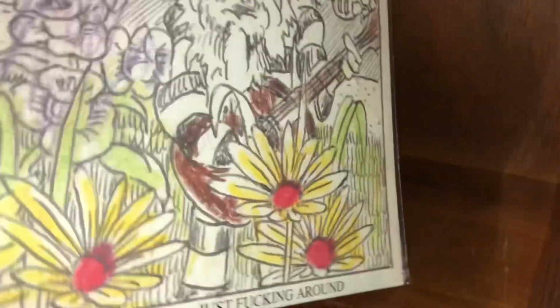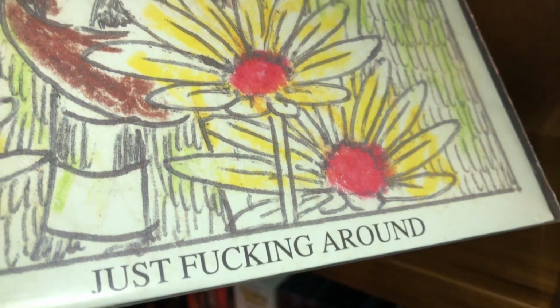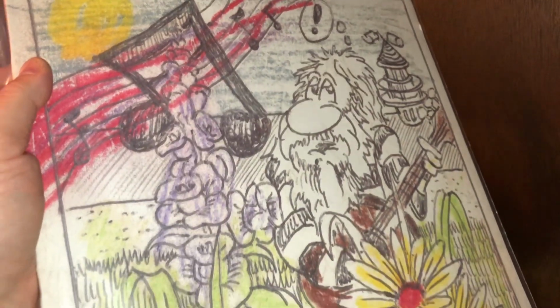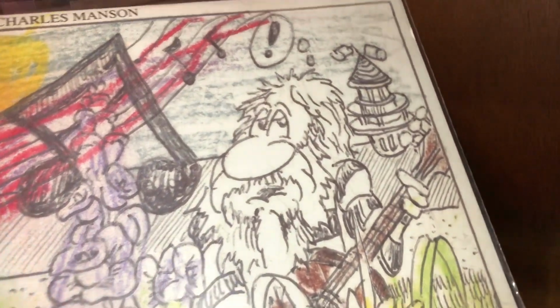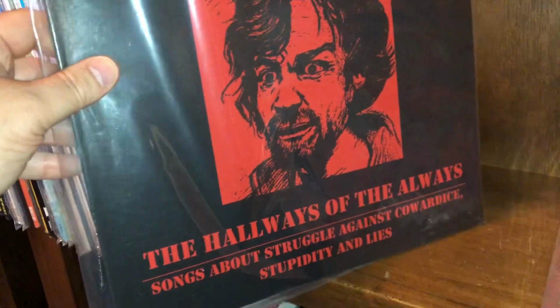This one's called, that's the name of this record. Supposedly, this was from an image that Manson himself drew and designed and colored while he was locked up. This is a very limited record. And then another one here, we have The Hallways of the Always.